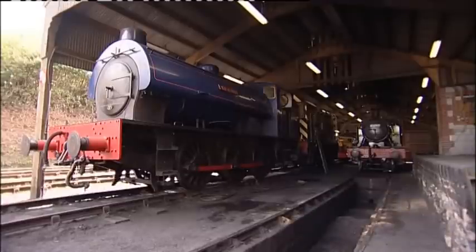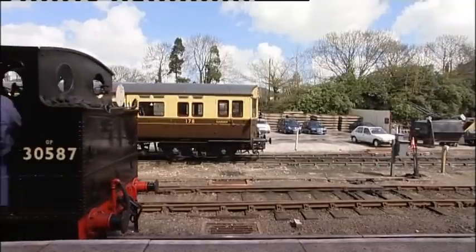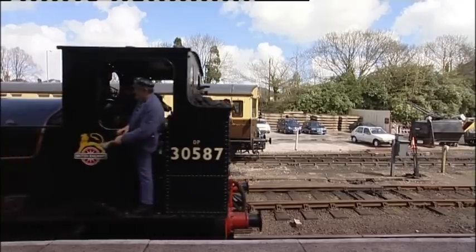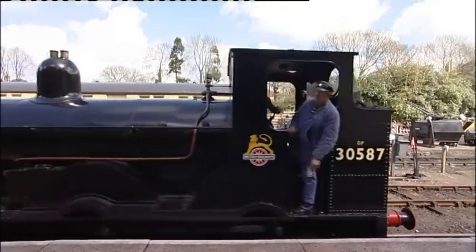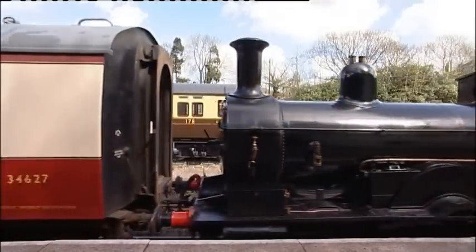The China clay traffic was in little 4-wheel wagons, hauled up until the early 1960s by the Beattie well tank. Beattie well tank number 30587 is sizzling in the background. That was built in 1874 and is still steaming today.